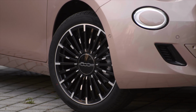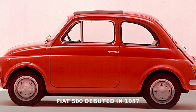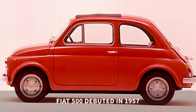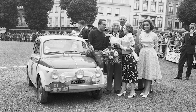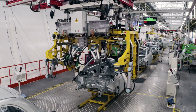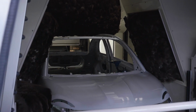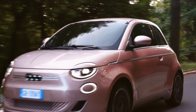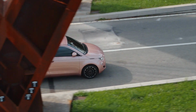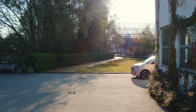The Fiat 500 has a very proud heritage, originally debuting in the 50s and relaunching at the turn of the century. That means Fiat has had decades to learn, tweak and improve the 500 recipe. 6 million sales later and we reach today. And we think Fiat has done a cracking job of updating the 500 for the modern day, while respecting its heritage and original design.